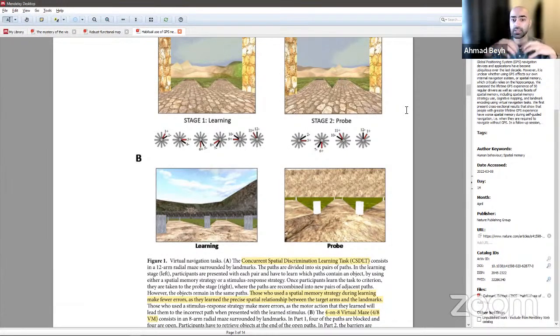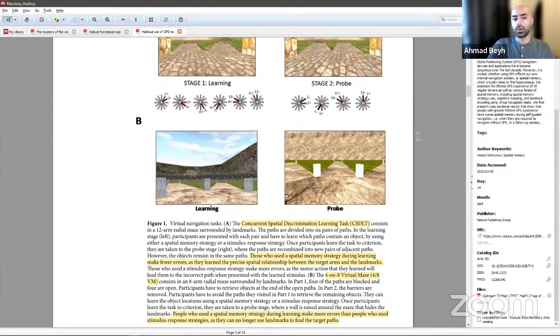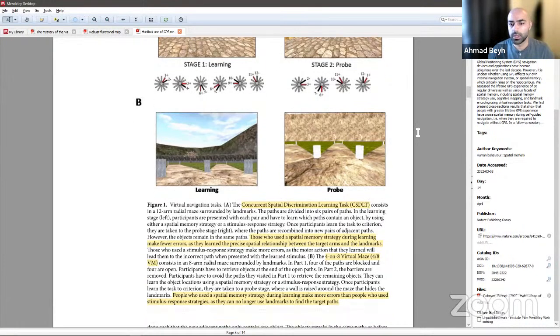You have to have some type of either forming a map of the environment or knowing how to respond to the background stimuli. And the task in this case, in the probe stage, would be to find certain objects again, as you did in the first one, but this time with the pairs being changed. And the second task is something similar as well, but it's similar to some tasks that are used with rodent studies as well.